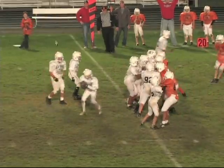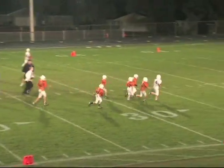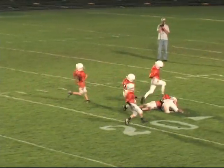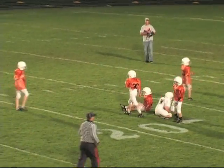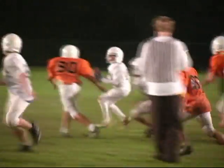Need 9 yards for a first down. It drops back to pass. Oh, ball's tipped. His hands, and unless we get a touchdown. Number 84 on the touchdown reception there, Ben Phillips.